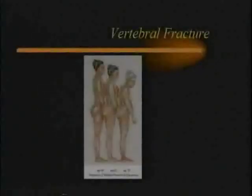This slide shows a picture of how the process of bone loss shows in posture. The woman on the left at about age 40 stands in an upright position, and she has plenty of bone in her vertebrae to support her posture. But over time, as those tiny little fractures may occur within the vertebrae, stooping occurs and the individual will lean forward. And we've seen this in men as well as women.